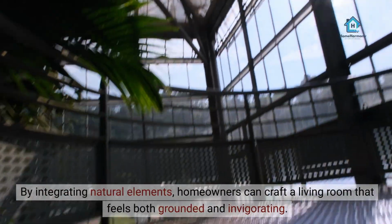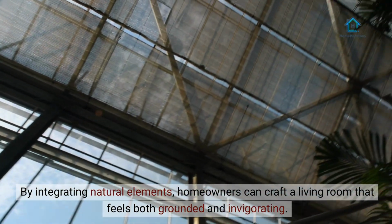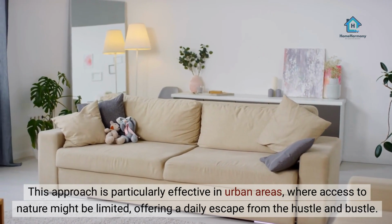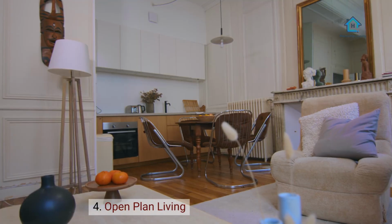By integrating natural elements, homeowners can craft a living room that feels both grounded and invigorating. This approach is particularly effective in urban areas, where access to nature might be limited, offering a daily escape from the hustle and bustle.